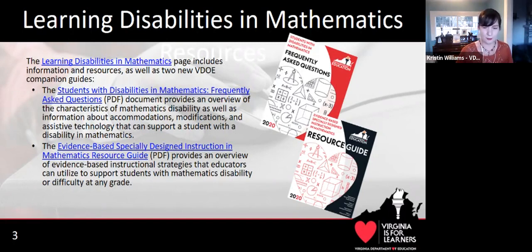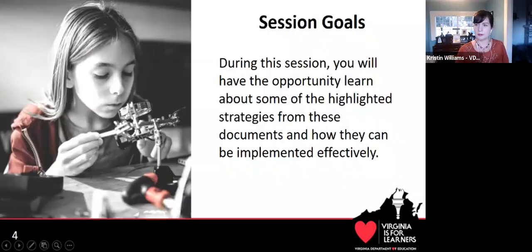I think a lot of us are getting pretty comfortable with Zoom meetings and virtual settings and are able to toggle back and forth between the webinar screen and another document that we're looking at. So the goal of this session is that you'll have the opportunity to learn about some of the highlighted strategies from these documents and how they can be implemented effectively. The whole goal of this webinar is to give you a nice overview of all the information that's in both of these documents, and then to give you the motivation and inspiration to find out more. I will be holding some other webinars in 2021 that are going to be more specific to some of the strategies that are shared in these documents.